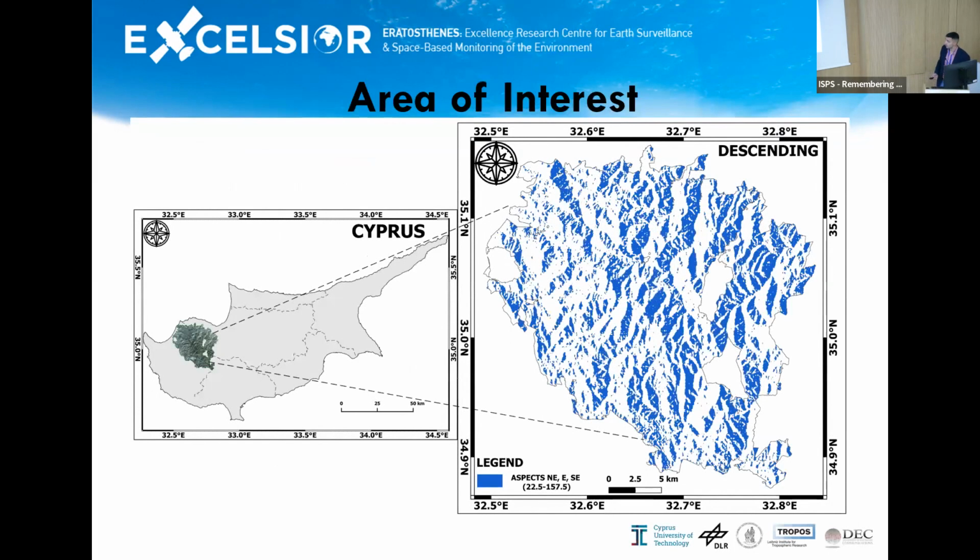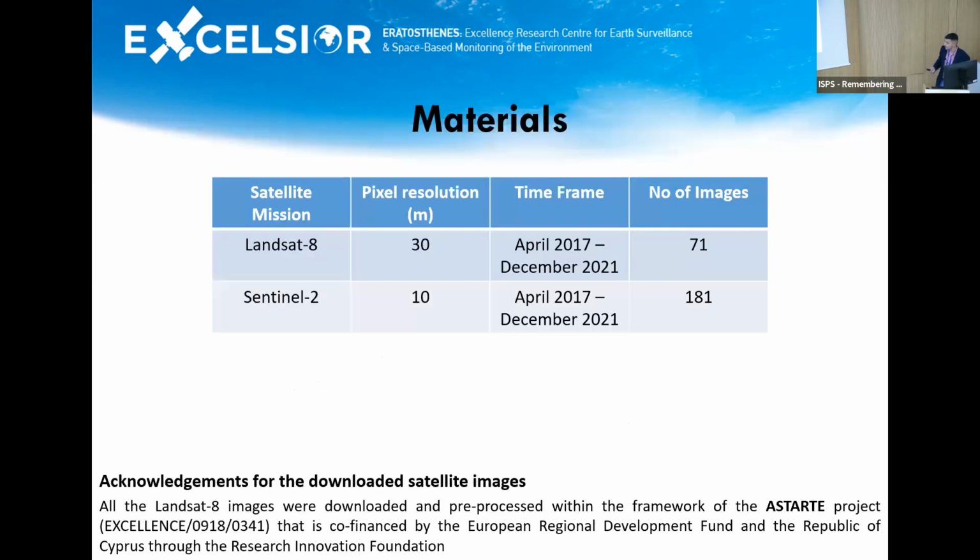The main area of interest of my research is the Paphos forest, which is located in the west part of Cyprus, and concerning specifically the northeast, east, and southeast areas. The materials that I have used are 71 Landsat-8 images and 181 Sentinel-2 images with a time frame of April 2017 to December 2021.